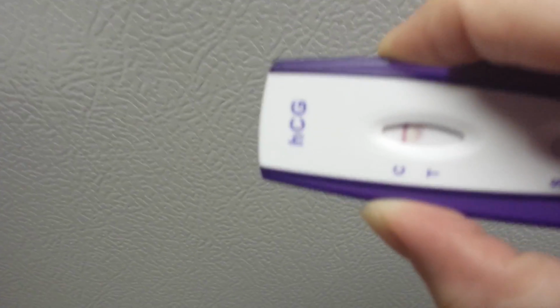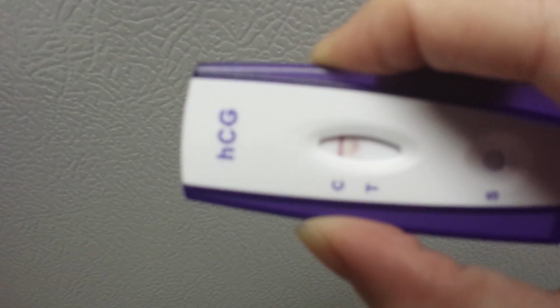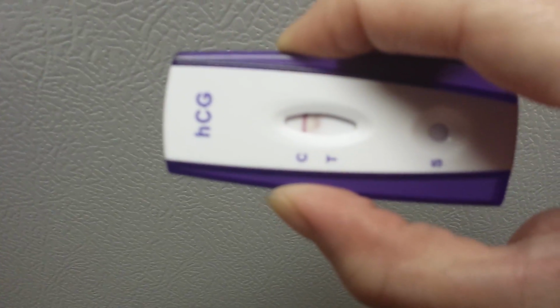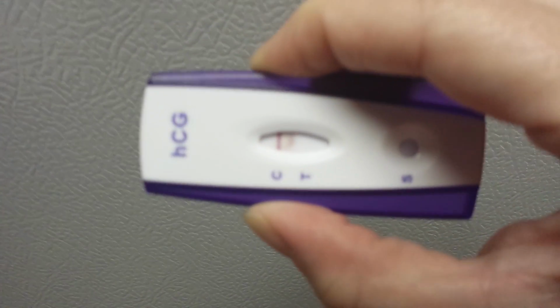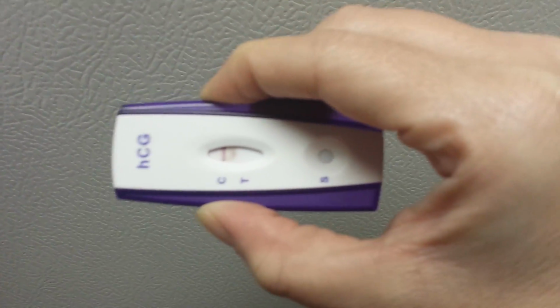It's pink. There's no doubt about it. So, like I said, the line has kind of morphed a little bit, but it was like a solid pink line, which was really weird.